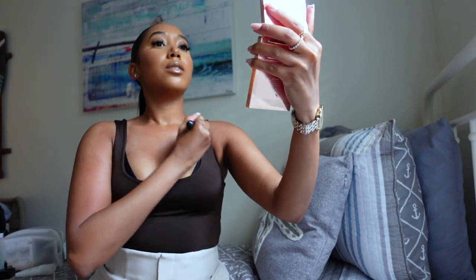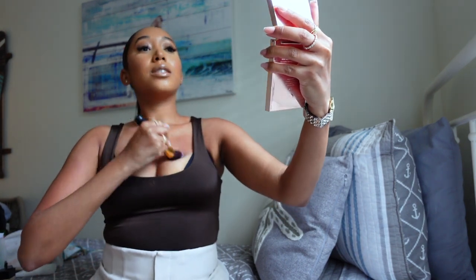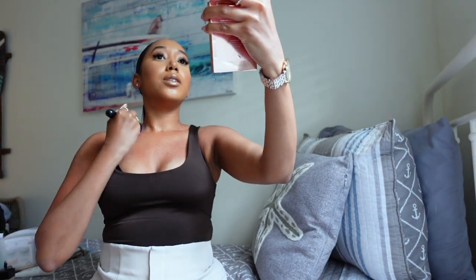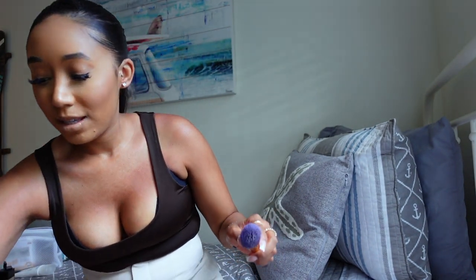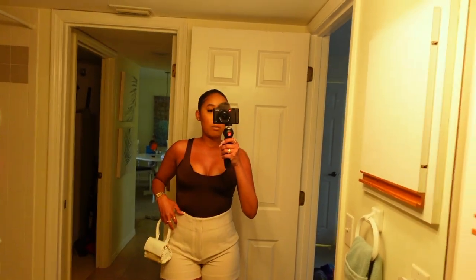I need to be in a mirror. It smells like summer. Putting a lot on my legs so I can look nice and greased up. Let me show y'all my outfit.